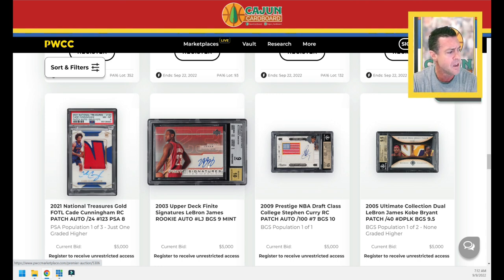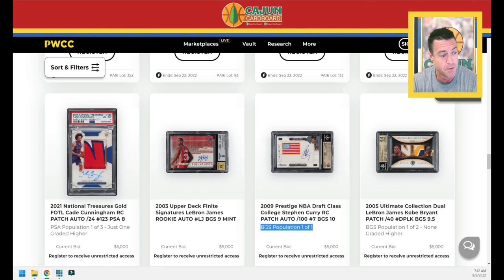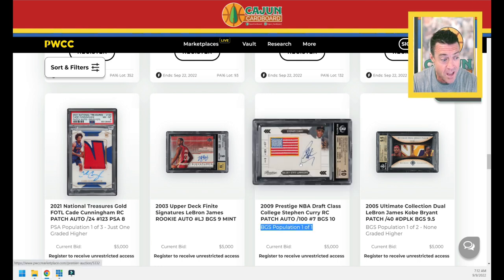LeBron James 910 finite rookie signatures. I've seen this card before. The fact that it's in a BGS 10 slab makes it pretty rare, as you can see. Boom. It's a BGS pop 1 of 1. None higher. No black labels, I'm assuming.